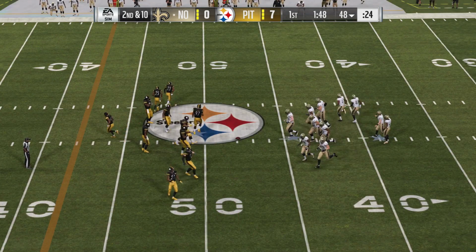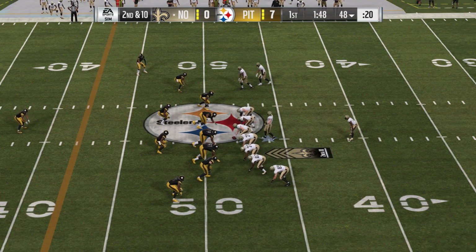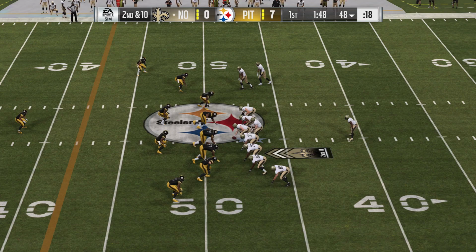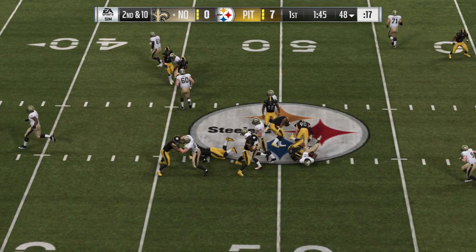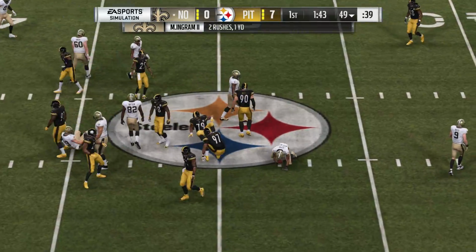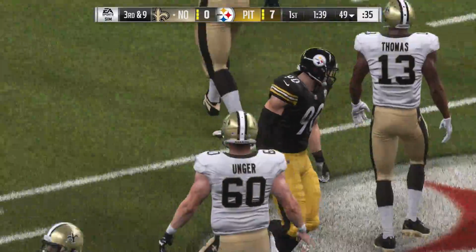So now 2nd and 10 after the incompletion on first down. Breeze gives it up to Ingram. And nowhere really to go there. He'll take this up just shy of midfield. T.J. Watt in on the tackle.